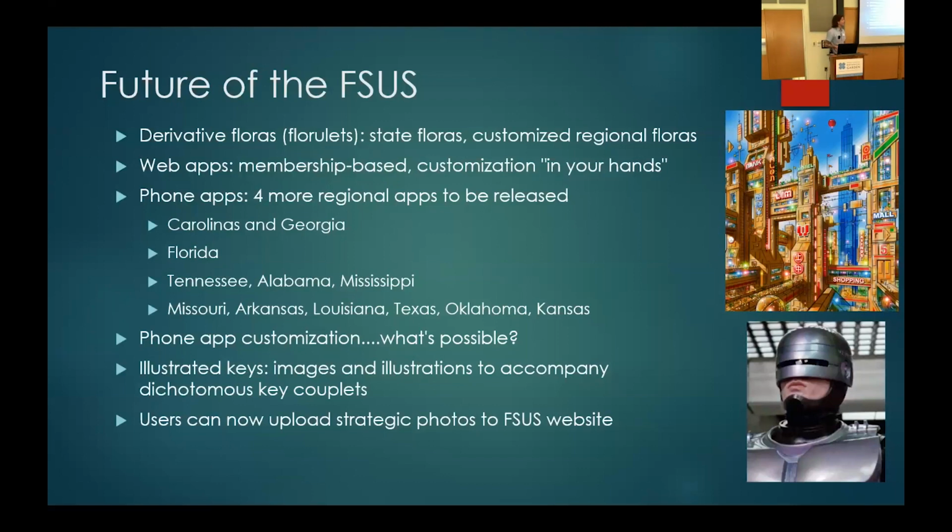There'll be 4 more phone apps to be released after the Northern Tier was released on May 1st. The next one up is North Carolina, South Carolina, and Georgia. And we're hoping by the end of this year or early next that app can be out. And then 3 more apps to follow after that. So lots of opportunity to customize with these phone apps, and stay tuned for that constant evolution of these products.